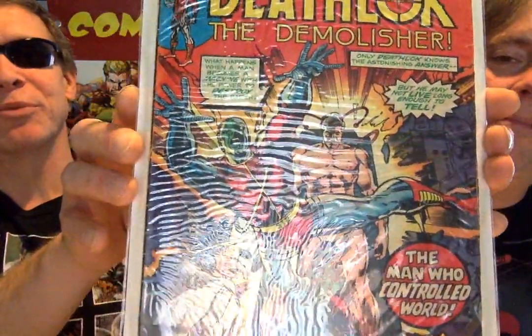You got to straighten this out. Most of these bags prune and wrinkle like this. Yeah, it's because it's a 2 mil bag. This only happens when you have a ton of comics in the box. I know. Yeah, they get pressed. Kind of stuffy.